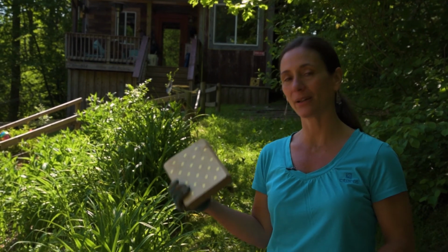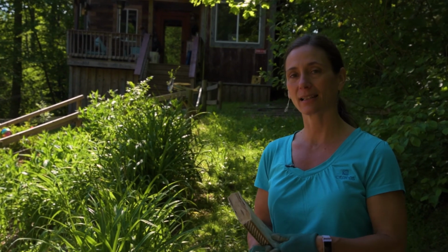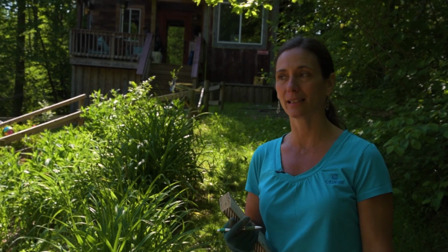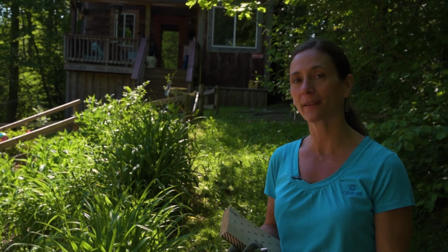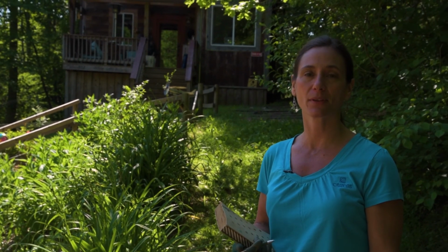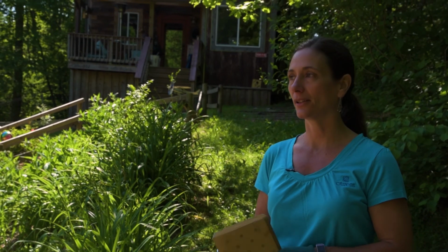And also as we go, I got my journal and I will take notes. And this is a really good thing to do as a gardener, is just to do a walkthrough on everything and just notice what needs to be done and make notes so that you can prioritize your garden chores.